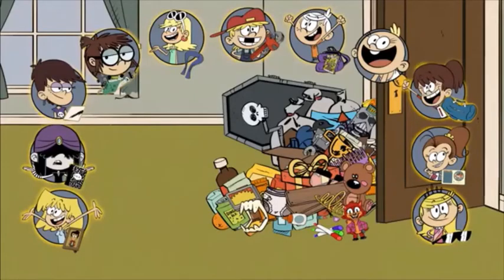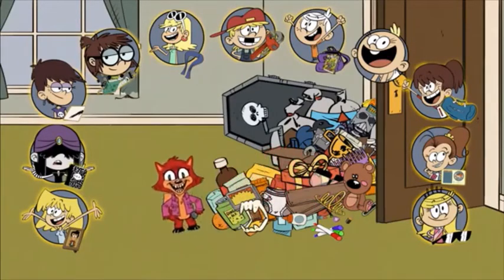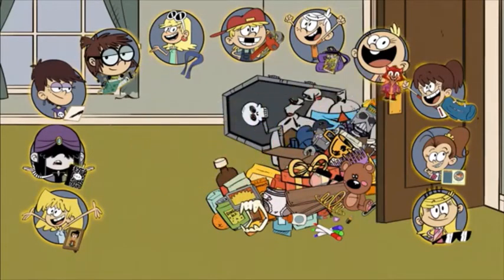Okay, I think that's it. The Louds are ready for school. Now, we forgot Lily, but she's not in school yet, so she gets bent in the box.